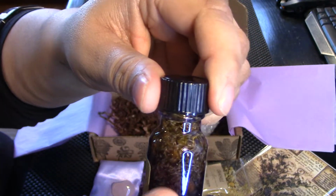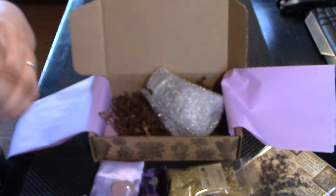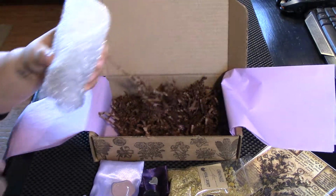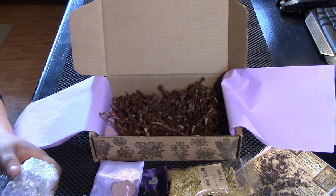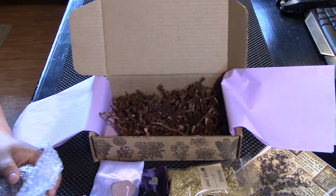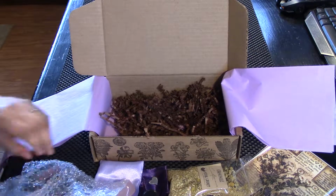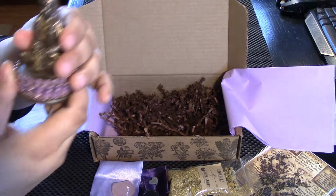See if you can see the stuff in it. I love the color. Very cool. Let me smell it. Smells nice. Alright, let's see what this item is. I've not been looking at anything, so I have no idea what I'm gonna find here. Aww. What is it, Quan Yin?